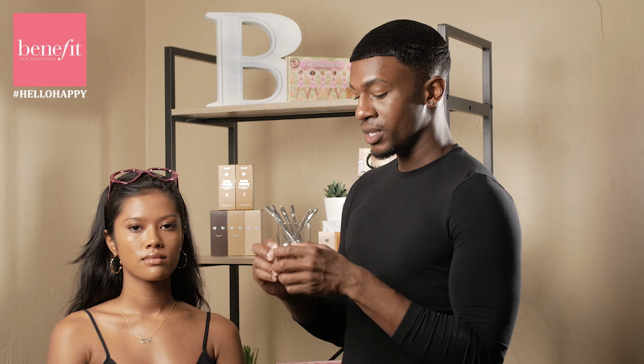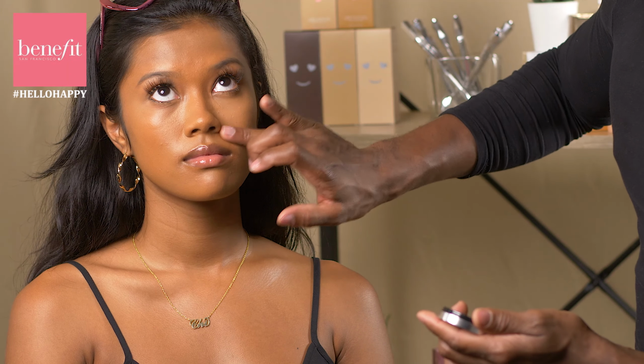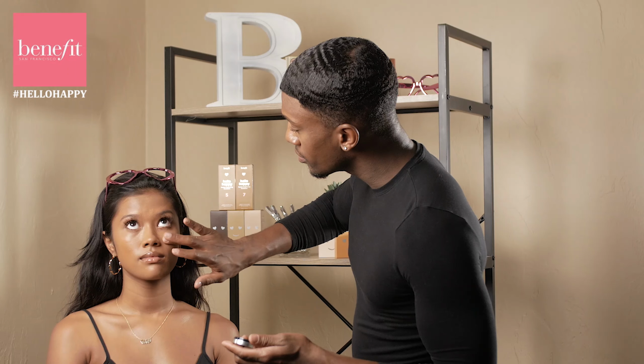I'm going to be using the Industrial Strength Concealer in the number 4 and the number 5. We're going to mix these together just to give her a little bit more dimension in the face. I'm going to take 1 part of the number 4 and then 2 parts of the number 5 just to make sure that it blends in. Because the under eye is a lot more sensitive, we want to use our ring finger for that area. Look up for me really quick. And we're just going to press that in. So again, the number 4 is going to brighten, and then the number 5 is going to neutralize that.